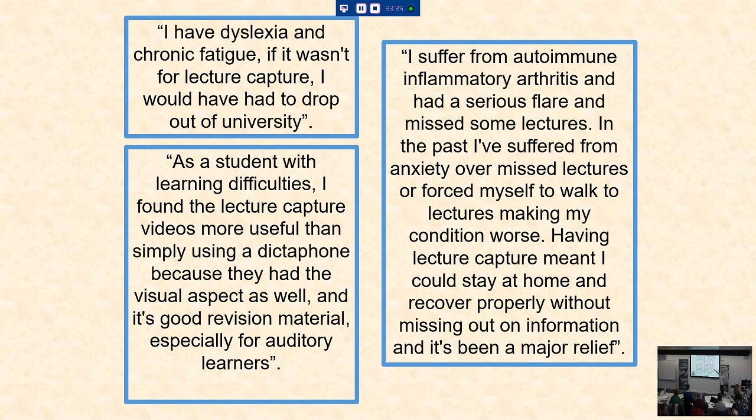This is the one that really made me think, and this is from one of my students, the very first year, the very first piece of research I did. I suffer from autoimmune inflammatory arthritis and had a serious flare and missed some lectures. In the past, I've suffered from anxiety over missed lectures, or forced myself to walk to lectures, making my condition worse. We should not be putting students in this position. Having lecture capture meant I could stay at home and recover properly without missing out on information. And it's been a major relief.